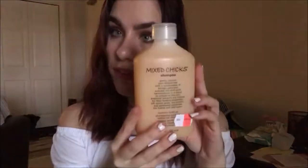From the same brand, I have the Mixed Chicks shampoo. This is mainly to remove buildup from your hair, and when I tell you guys that I have never had a shampoo take such a fast effect on my hair. Usually the one I use is the Maui chemical color treat one, the red bottle. If I can, I'll input a picture. I've been using that one, and usually it takes a while. It took about a month or so for me to see a really big difference in my hair.